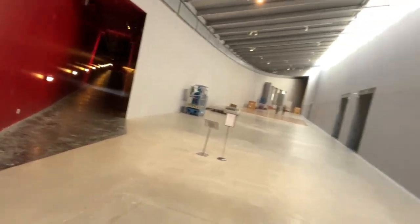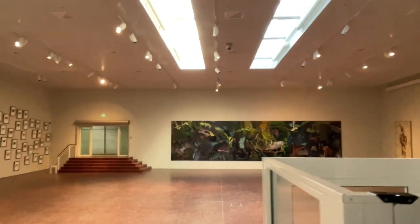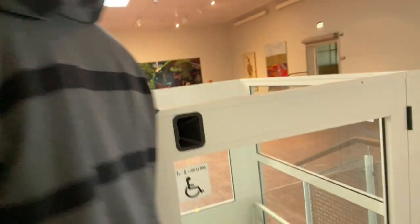Yes, we walked down all this corridor. You can see behind me, here you can go to a cafe in an even longer corridor, as you can see. Oh, I think it's starting here. Come on in, we'll check it out. I think we have to use this lift.